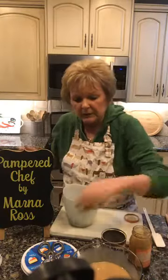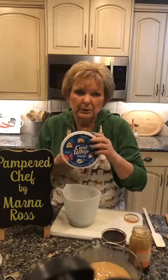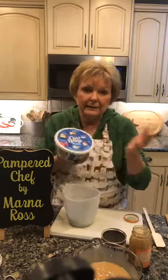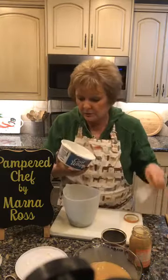And so here's another one of my time-saving tips, or like save yourself a trip to the store tricks. Ganache is typically made with heavy whipping cream, right? You use chocolate and heavy whipping cream. But did you know that this Cool Whip will do the same thing? And I did not have any heavy whipping cream, so I couldn't do that. So I'm gonna have to use some Cool Whip for this recipe.